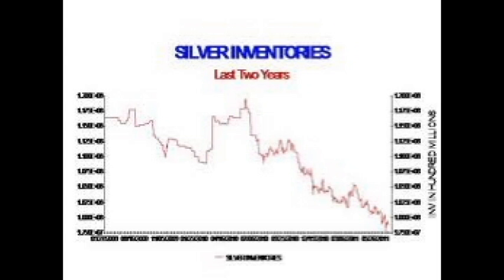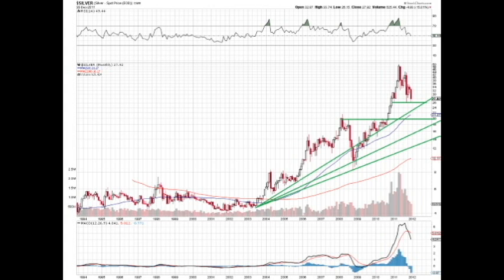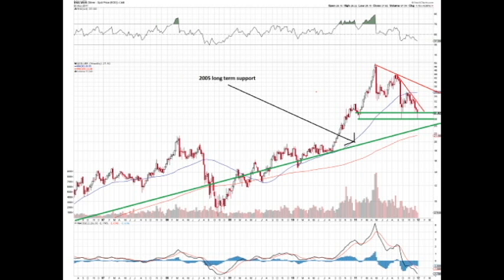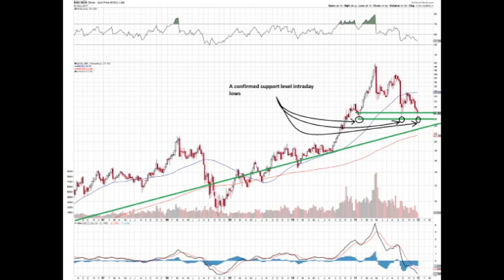Now we're going to take a look at silver for a technical inspection. As with gold or any other chart pattern, you always want to examine the long term first and then zoom in to shorter durations. When examining the long term, we can see, as with gold, silver as well has an uptrend that has been in place since 2005 that contains a whipsaw in 2008.